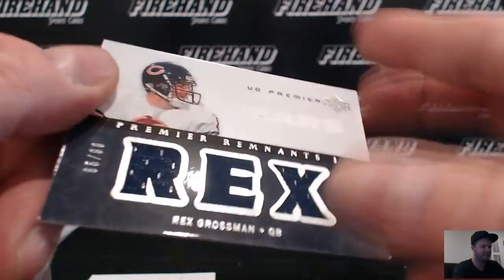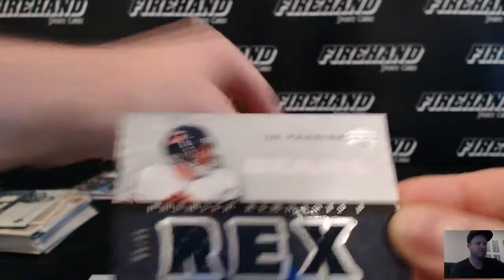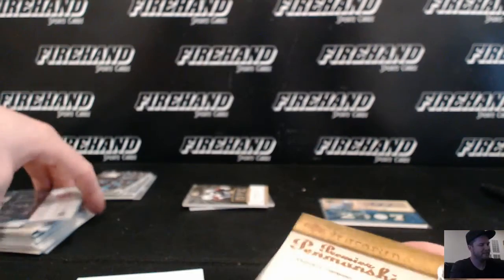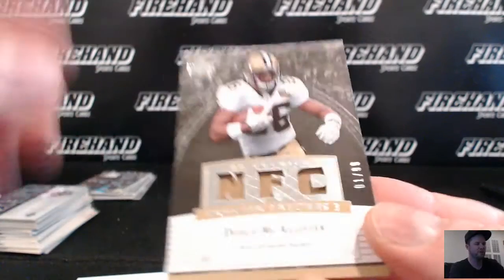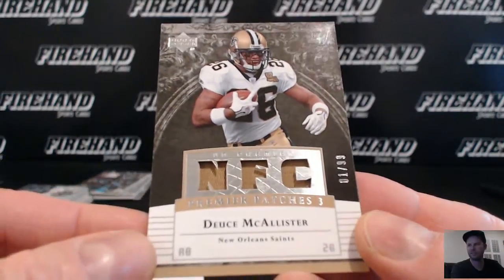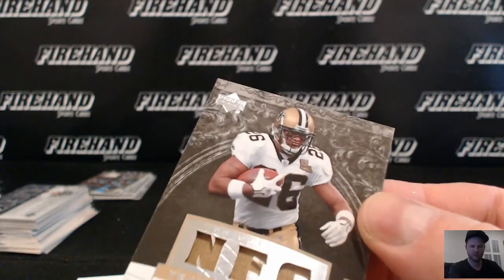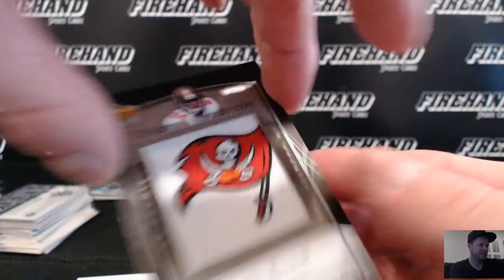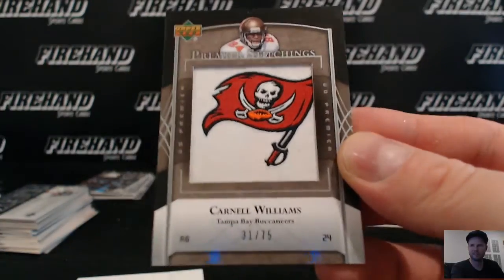Oh, speaking of Rex, there's a Rex right behind it. Look at that. 65 of 99, Rex Grossman. That was Gross, and this is Rex Grossman for Rex. Weird. JTYC and the Bears. Good stuff. Deuce McAllister, triple patch, 1 of 99 for the Saints. D&H Martin. Final card is Cadillac Williams, 31 of 75 for the Tampa Bay Bucs. JTYC.